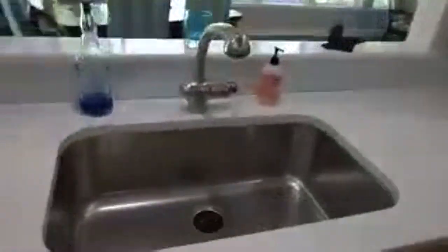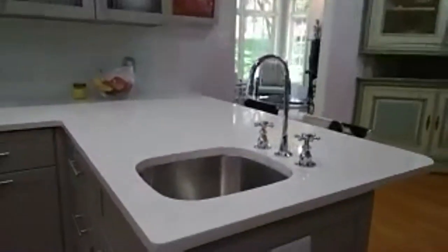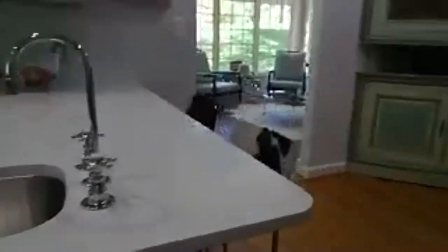There we go. Sink, stainless dishwasher. Is that sink one of those retractable spray heads that you can pull out? Yes. Nice. And great views of the backyard and the breakfast area and the family room from that. And here's a second workstation with a garbage disposal. Actually, I think the garbage disposal is in the other one, the big one. So this is more of a bar sink.